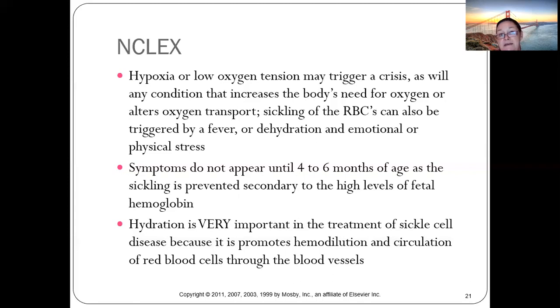So say it's in the hand, then the fingers are going to get blue. They're going to be hurting so bad. It is a very, very painful problem with sickle cell when they start sickling, when they start triggering a crisis.